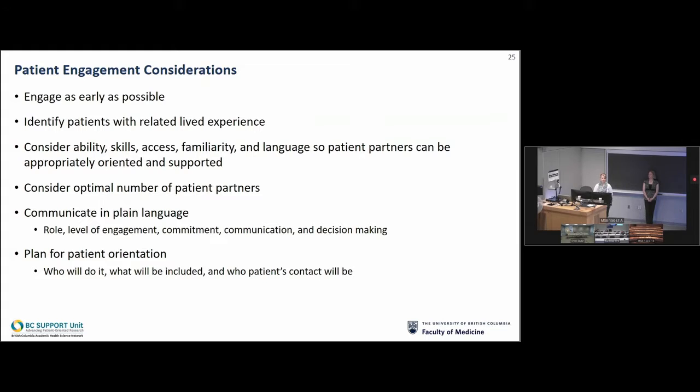And then last but not least, planning for patient orientation is really important as well. So we always suggest having one point person. When you have patient partners on your team, having someone that they can go to for questions, and that person can orient them to even just how to call into a teleconference and how to be prepared for meetings and what we are going to ask of you, so that they're really prepared for how they're going to be able to participate.